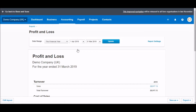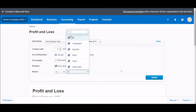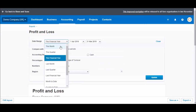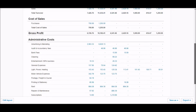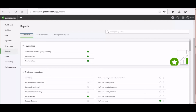All of the reports can be customised, so if you're doing tracking regions on here, you can run a specific profit and loss just to see how one location's doing, for example. And you can compare with different periods as well, so if you wanted to see how you're doing this month compared to the last 6 months, you can update that report to show a comparison. This is really great for, say, for example, you're paying for things personally. I don't know, maybe your phone bill is coming out of your bank personally. You can have a look to see where there's any gaps in your profit and loss and see where you've actually missed entries. In QuickBooks, again, you've got a huge amount of reports.